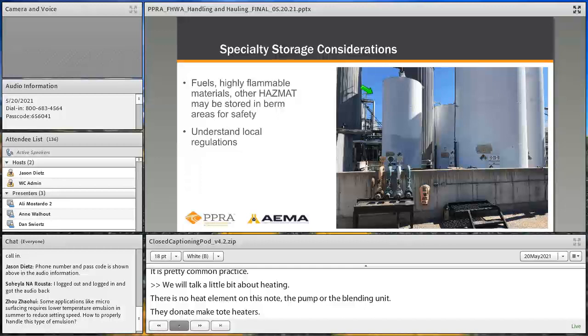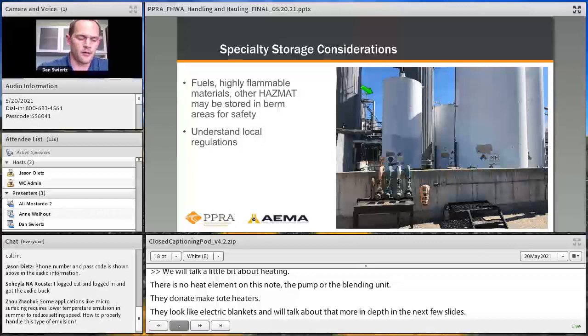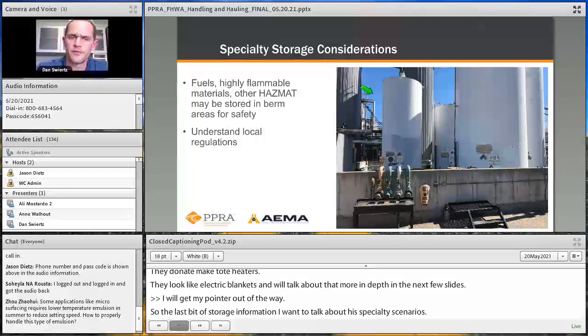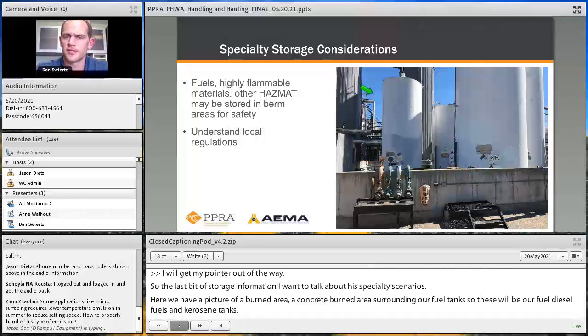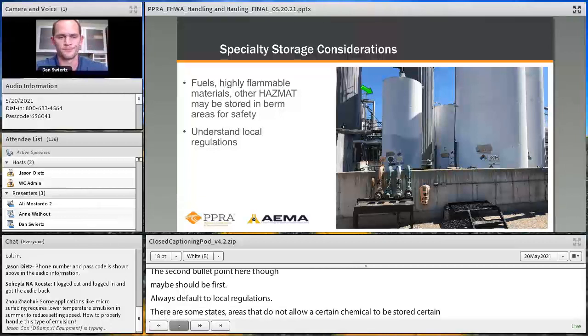The last bit of storage information that I want to talk about is specialty scenarios. Here we have a picture of a bermed area, a concrete bermed area surrounding our fuel tanks. These would be our diesel fuel and our kerosene tanks. The second bullet point here, though, maybe should be first, is to always default to local regulations. There are some states, some areas that do not allow certain chemicals to be stored certain ways, reporting, all of these things. So I'm not giving you a recommendation. I'm just showing you an example. This is a fuel tank with concrete berms. So enough said. It's just another example here.